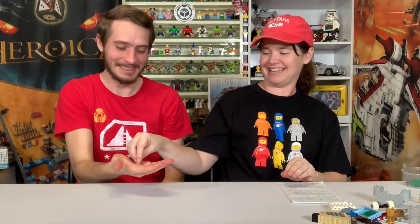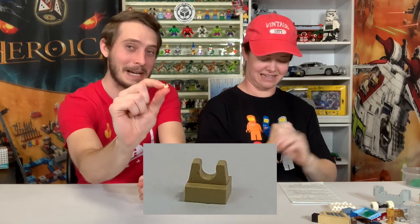And here's another. Here's a 1x1 tile modified with clip going up. I think the reason we're talking about this right now is it's a very common piece, but this one's tan, and it looks like it's the old style. So it's probably pretty rare, if I'm thinking correctly. I have no idea where it's from. It's pretty rare in tan.